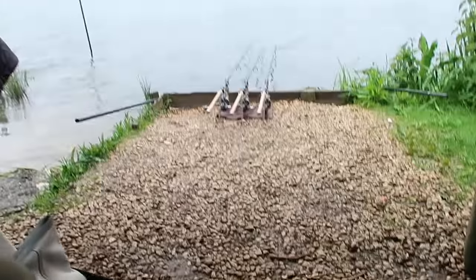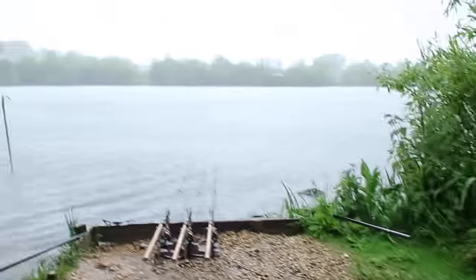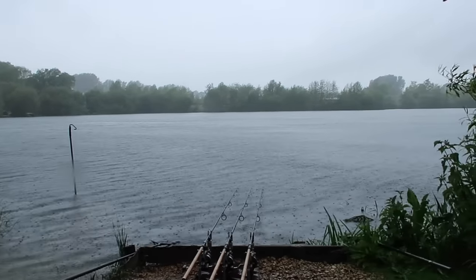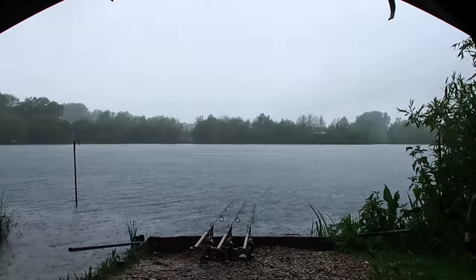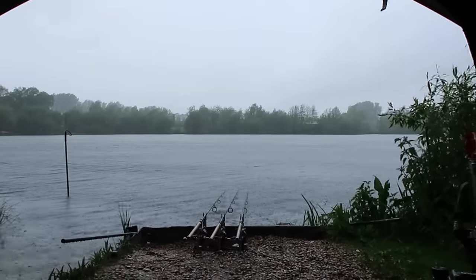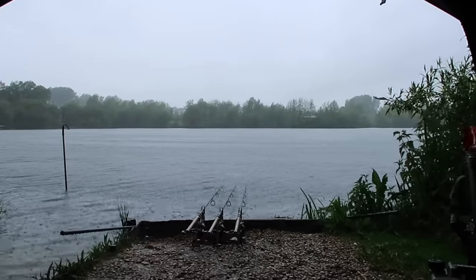Come on the carp. Oh, Ben, you do it to yourself, don't you? God, you get absolutely soaked in it. Need to pull the things round. Look at it, savage out there, absolutely savage. Inside the bivvy and it's still getting on the lens. Look at that. Madness, absolute madness. Came out of nowhere, that, real aggressive.